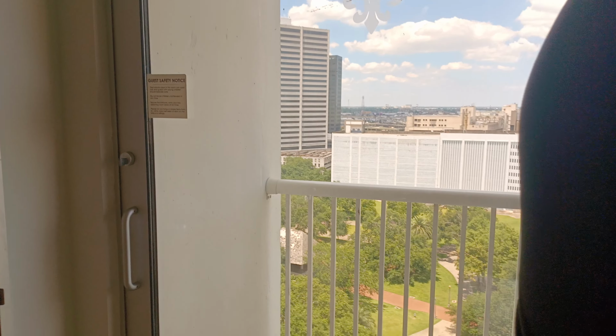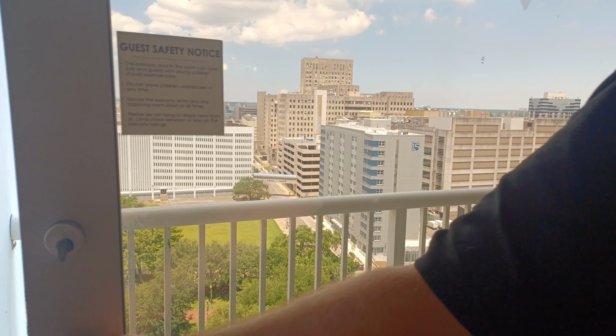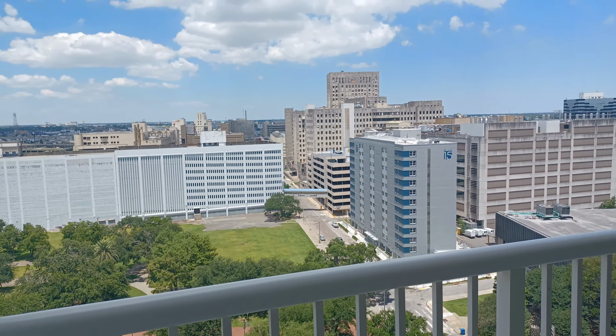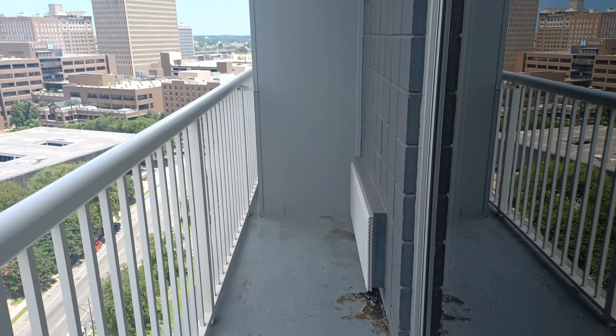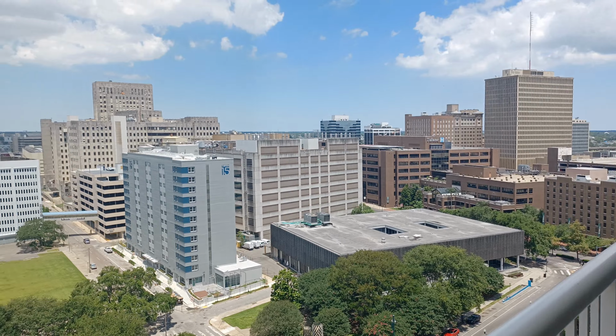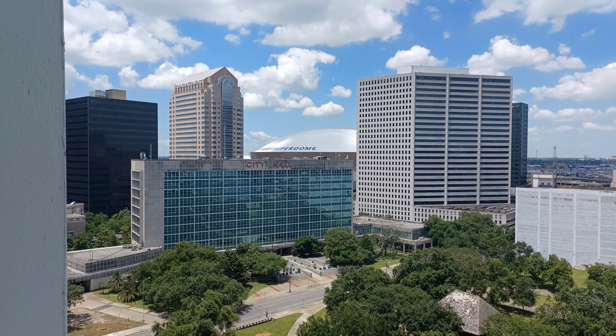And then we have our balcony with a lovely view of the city. Good sized balcony, no furniture out here, but at least you've got a space to be able to come outside and you've got a great view. And there's the Superdome.